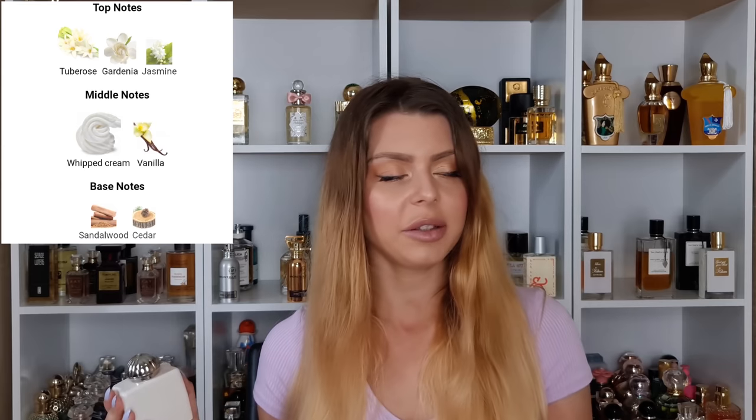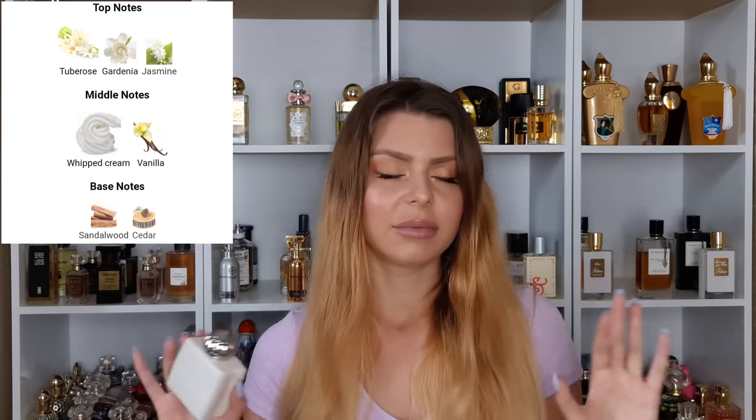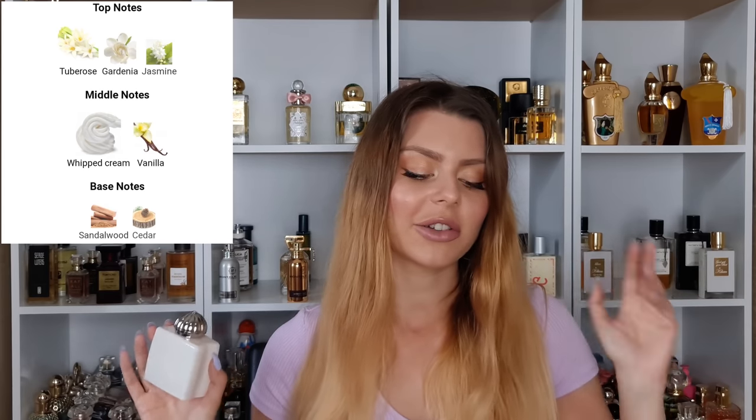Notes are just amazing. We have opening, tuberose, gardenia, and jasmine. Sounds good. Middle, whipped cream and vanilla. Amazing. And dry down, sandalwood and cedar. When I first smelled this one, that was my reaction. I'm annoyed I didn't film my reaction, but obviously I had no idea that I was going to love this one that much. I wish I had my reaction recorded.